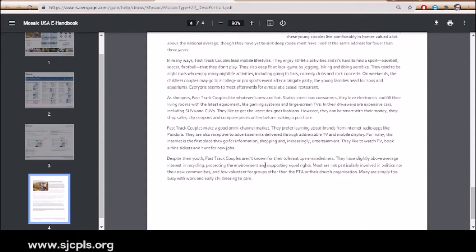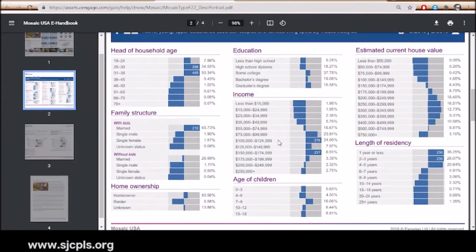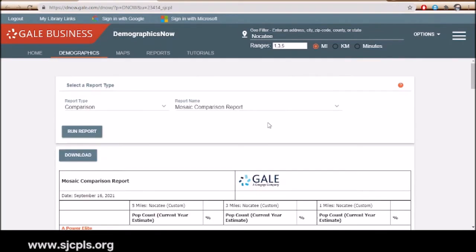And this is something that's very useful when you're trying to create advertising that is geared towards a specific market. This tells you a lot of information about who your potential users or potential customers might be. And this is great information to include in your business plan.